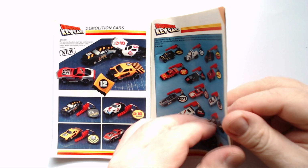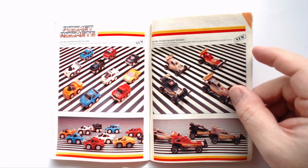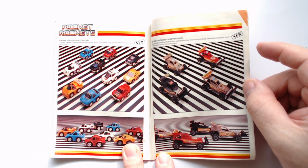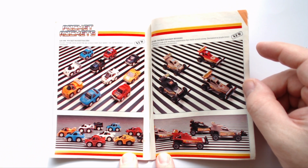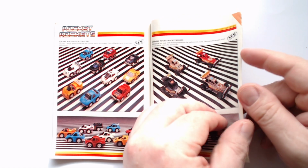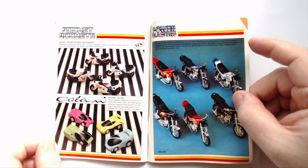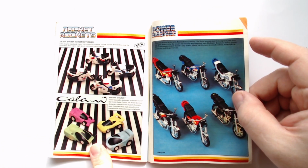That was done very quietly there, Matchbox. If I were Matchbox, I'd have been shouting that to the hills. Pocket rocket racers. They look similar to penny racers, but they're obviously not. Ooh, I'm getting Tron vibes off them.